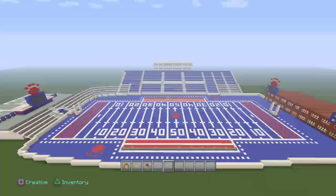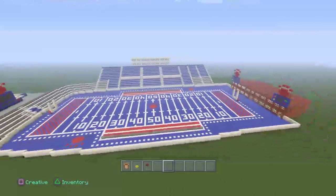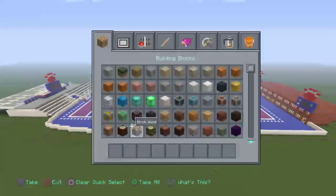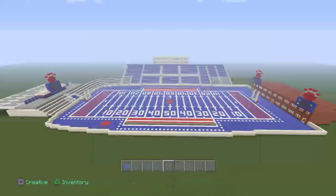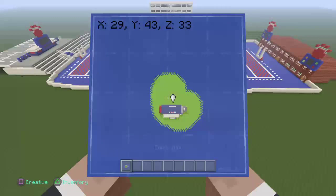Just tell me if this is a beast. God, this is getting a beast, dude. I'm telling you guys. There we go. I want to check us out on the map. Let's see. Map. Holy cow. That's a brute.